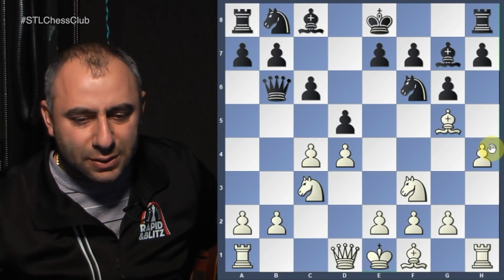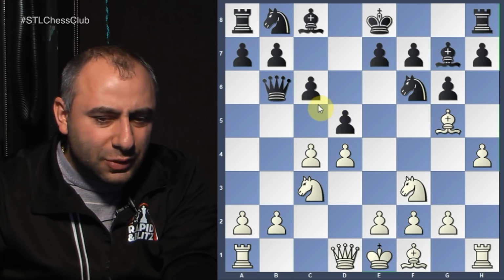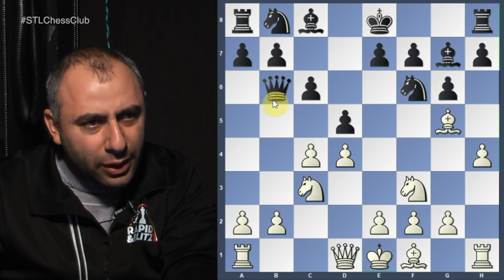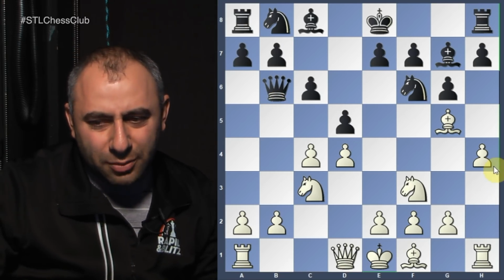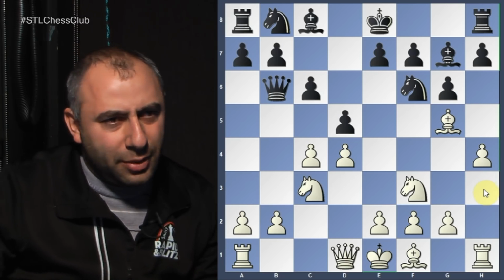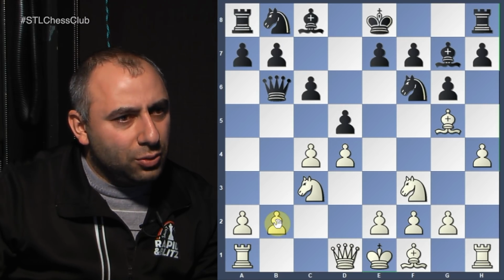Queen b6. This move was a little bit of a surprise. I knew the move c6, but queen b6 came as a little surprise. And he played it, I think, relatively quickly. So he perhaps analyzed this a little bit. You know, it was very, very fashionable. He probably wasn't expecting that I would play this, but maybe he prepared for the tournament and had some ideas. Queen b6, putting pressure on b2.